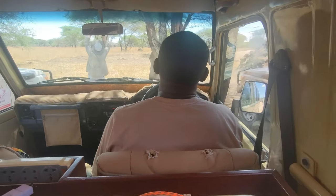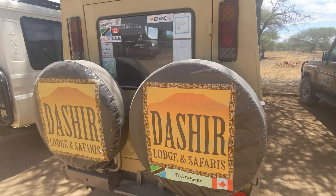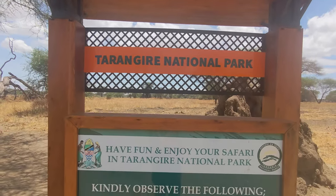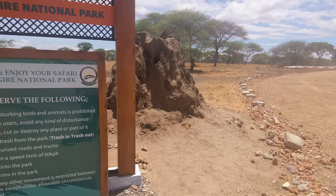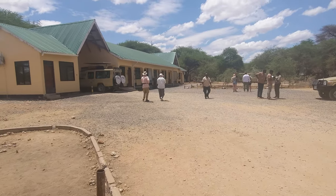Is this our wash and break location? Yeah. We're at the entrance to Tarangire, and it is Safari Vehicle Central. Just a few other safaris here. And going to the Welcome Center.